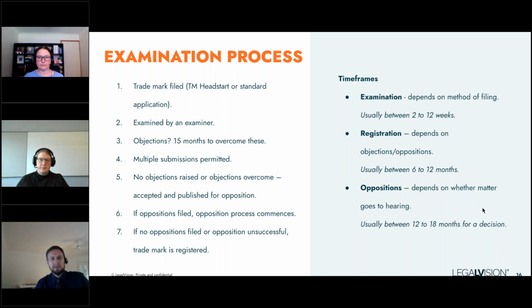The benefit of trademark head start is you get an early indication of whether or not we're likely to raise objections if we were to formally examine the trademark later on. Once you receive your trademark head start assessment, you can then elect to proceed with a formal application, and you'll receive a formal examination report several weeks later. The disadvantage of trademark head start is it does cost slightly more, but generally most customers feel that cost is offset by the benefits of getting the preliminary assessment and faster formal examination.